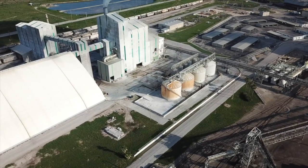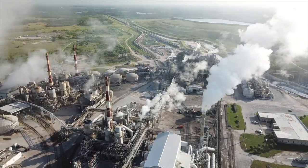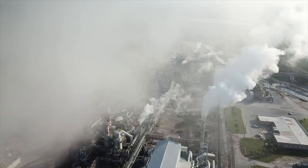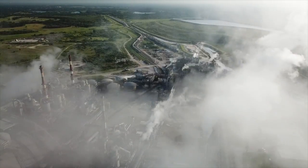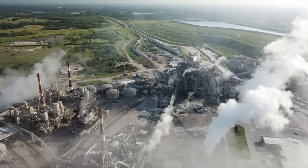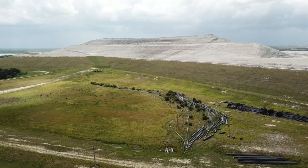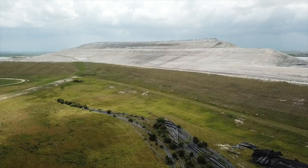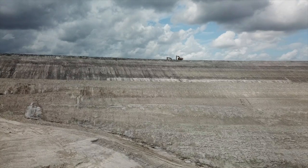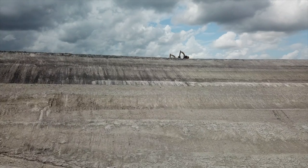They separate the phosphate rock and mix it with sulfuric acid. The acid digests the phosphate rock to make phosphoric acid. The byproduct of this process is called phosphogypsum, and for every 1 ton of fertilizer, they create 5 tons of phosphogypsum. This stuff is radioactive, very acidic, and there is so much of it there is no place to dispose of it. So they just pile it up and create mountains called phosphogypsum stacks.